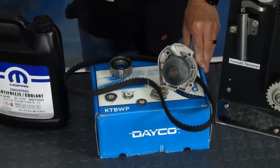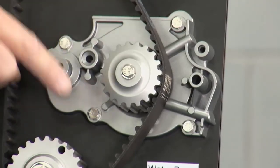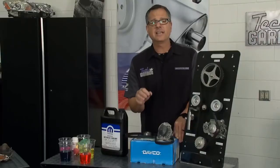Not only that, if this water pump leaks and it gets on the belts, antifreeze, water pumps, coolants don't get along. That belt right there will slip. And if it slips and it's an interference engine like most today are, that's catastrophic damage. So make sure you replace it as a whole system.